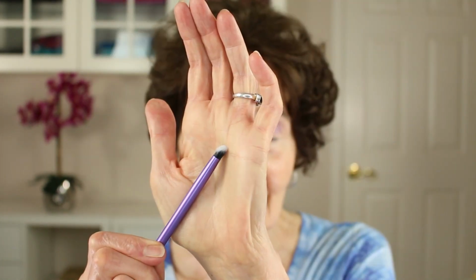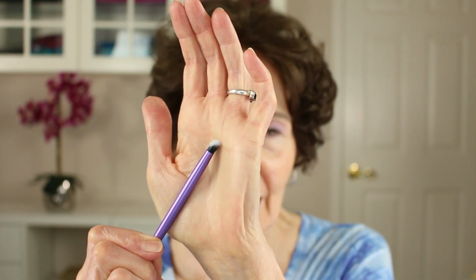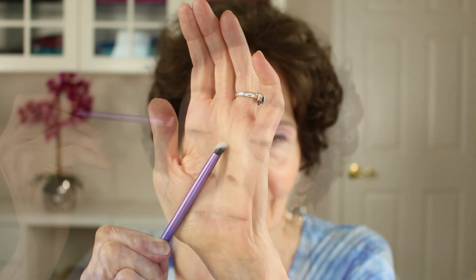And I'm using this little angled brush because it works so well in the crease area. I'll show you. You can put it on with the flat side and then flip it around and put it up into the crease. It works really well. So I'm using the flat part just on the outer edge of my eyes. This is a Real Techniques brush, by the way, which is called their Instapop brush. And unfortunately, I don't think they're still making it, but I think it can still be found on the internet.